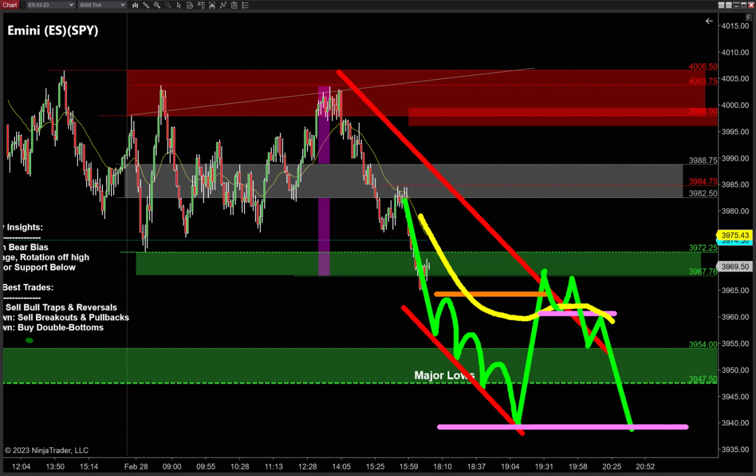We call these double bottom reversals. Very, very simple. Once we go back and retest a low, while all the smart money who sold high are now taking profit, now in come the rookies, the brand new folks who all they do is chase the market around. I know we've all been there before. Hopefully you're no longer in that category watching my videos.